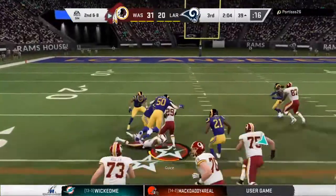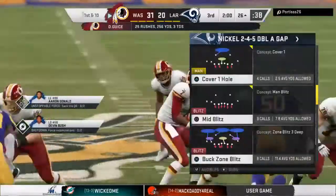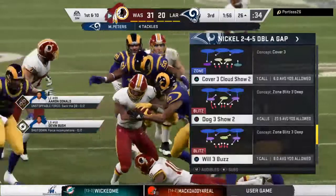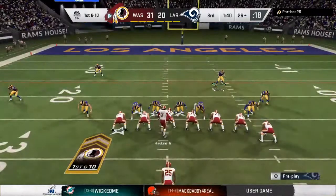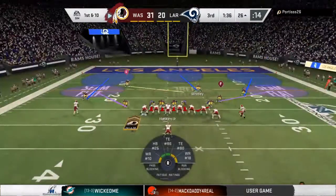Geis again. And he works it past the 30, almost to the 25. Give the Redskins 13 there on a first down. Looks to me like maybe there's a little attrition setting in with this drive, because when you see that type of a run, I get the feeling the defense is getting a little bit tired.